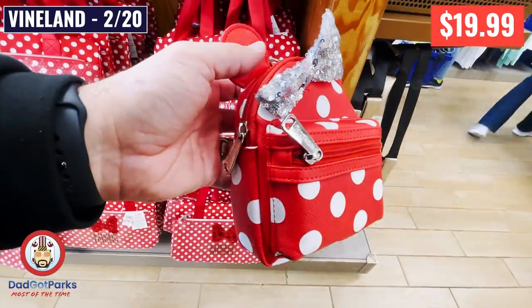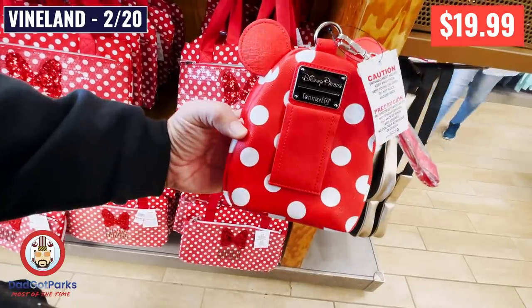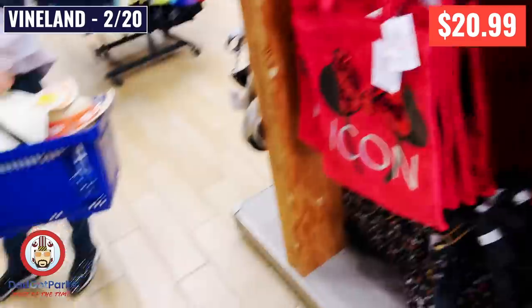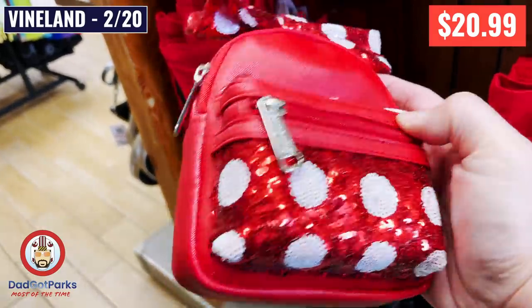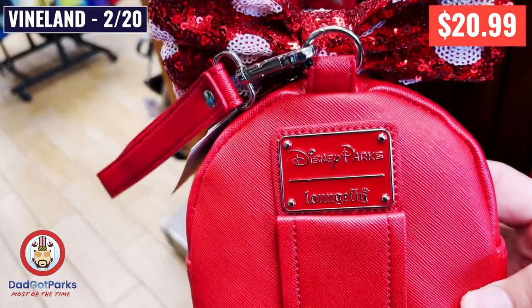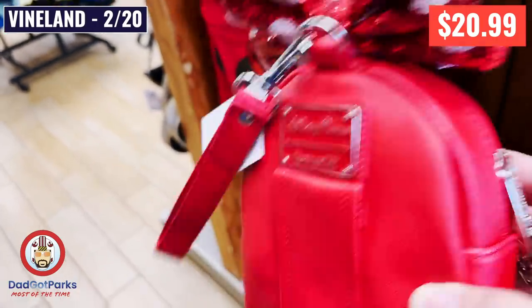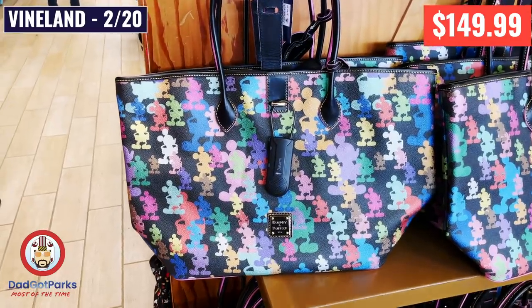Speaking of backpacks, they had these little mini wristlet ones, and this version is $19.99, but this version is $20.99. Extra sequins apparently cost an extra dollar. But these are Loungefly. They're cute and adorable. They are called wristlets. I have learned these things by going to the outlets.